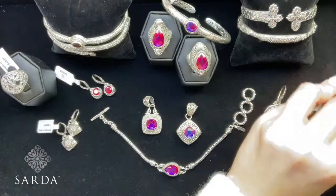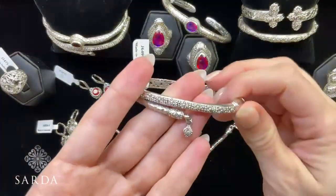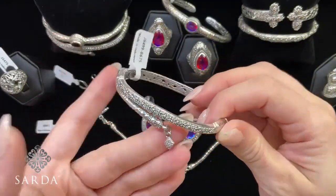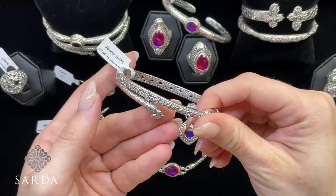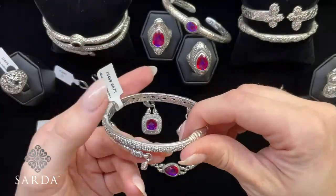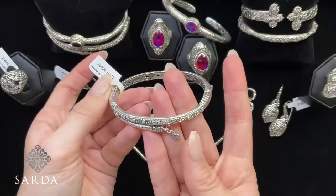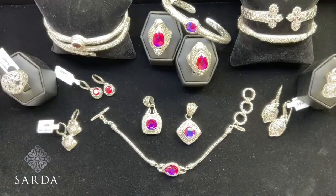And can we go back to this one for a minute? Because I made a mistake on this guy. On the dangle, I said there was the 6.75 fitting a 6 to 7-inch wrist, but we also have a 7.5. So it's going to fit a 6.75 to a 7.75-inch wrist. Okay. So we have two sizes in that. We don't usually have two sizes in the vault, so that's an exciting find.